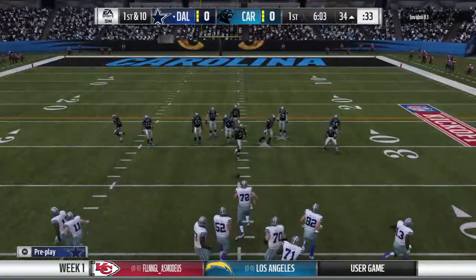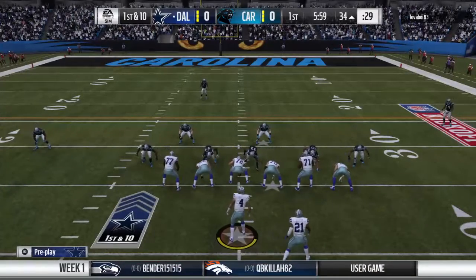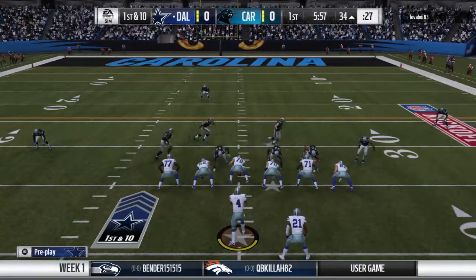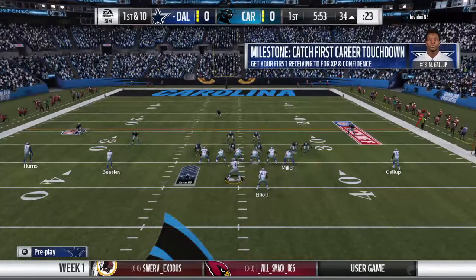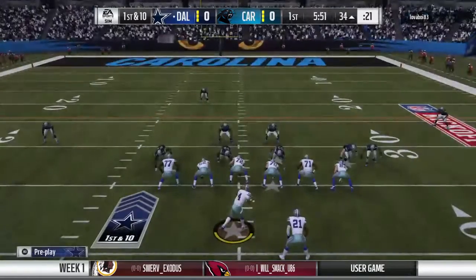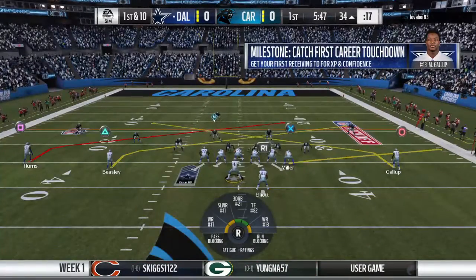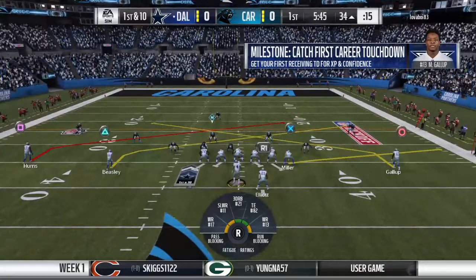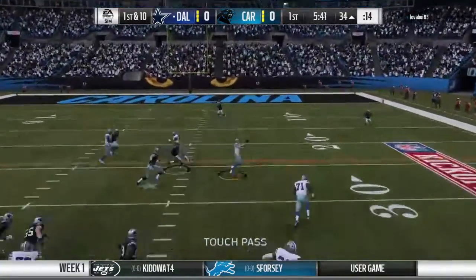So from Panther territory now, it's 1st and 10 at the 34. You got three down. Here we go. All right, here we go. 47. Here we go. 47. Guys, it's game situation. Let's go. 26. Prescott on first down.